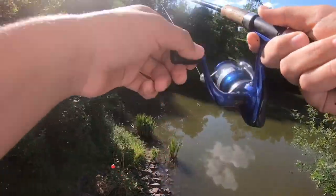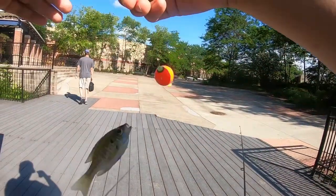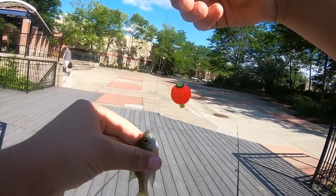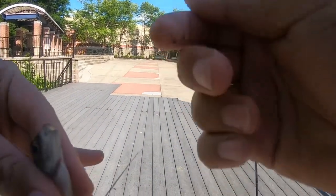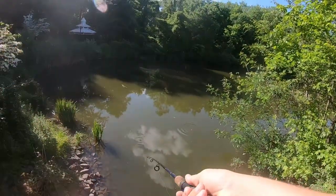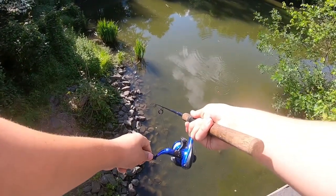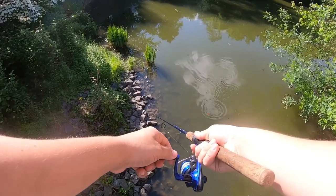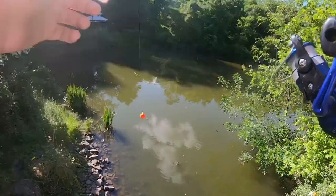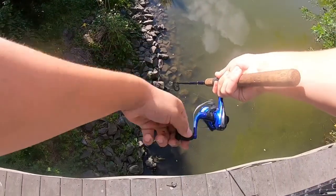Oh. All right, first fish of the day. Yo, we could live line this thing. Oh, and it swallowed the hook, of course. Nice. Stay clear of those turtles, Michael. It's two of them. Holy cow. I got off. Not another fish.